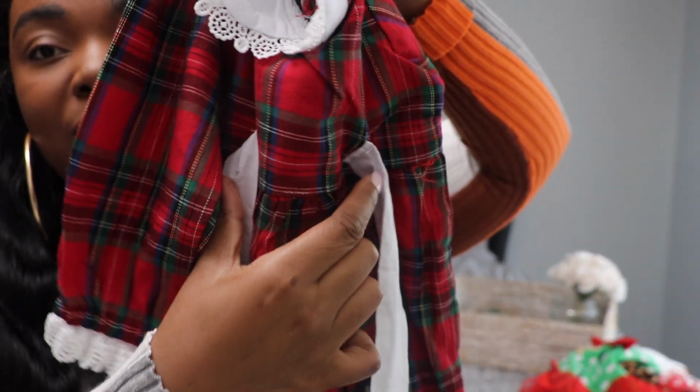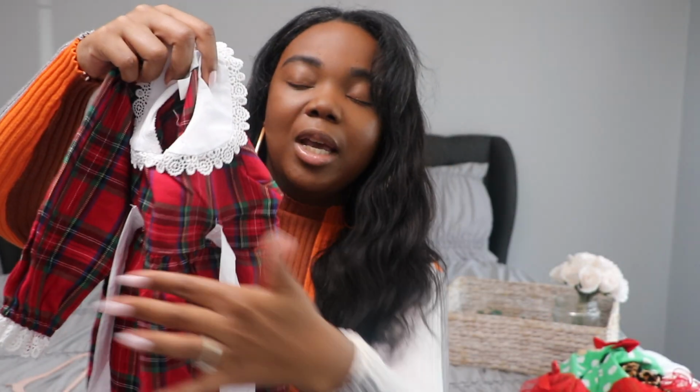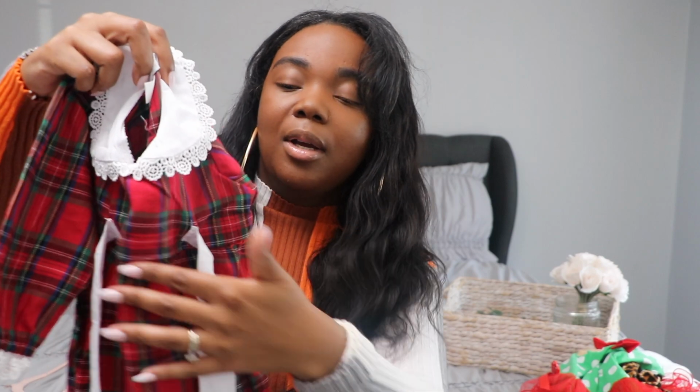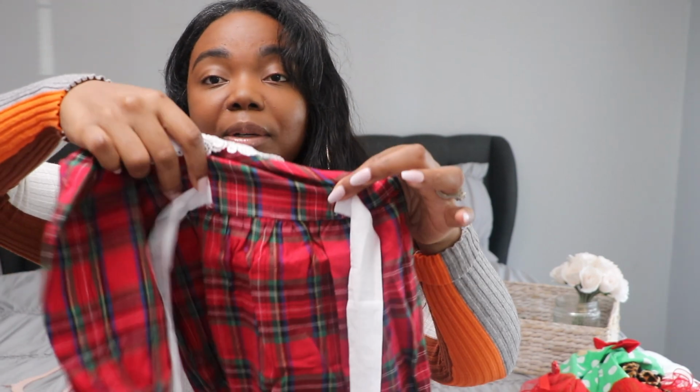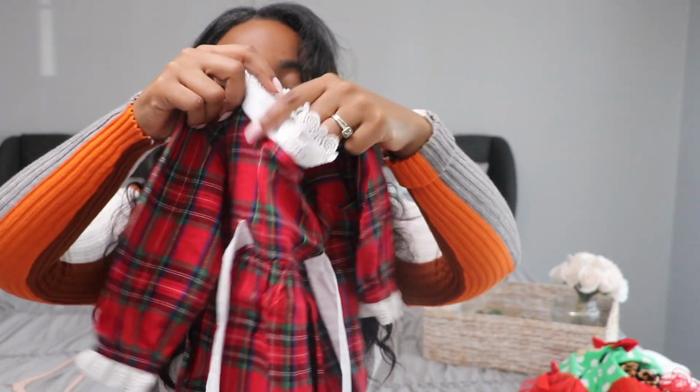You see how it has that little space in the front? I would have preferred for this one if they took this all the way around, like the white was all the way around. It wasn't like this little opening here, like that part there. I wish it was more of a belt that goes fully across, and I could have tied it in the back. The back are buttons. There's buttons in the back, but it's really cute. And then there's snaps at the bottom.